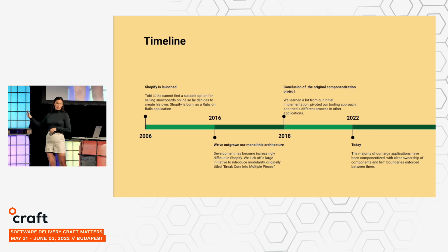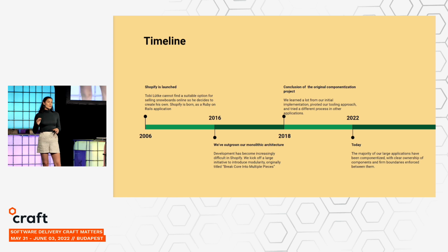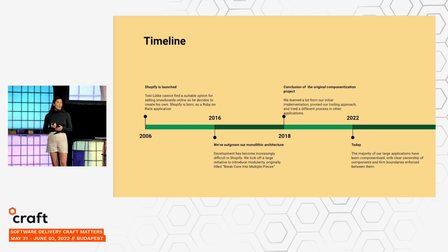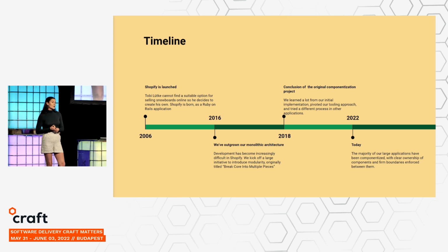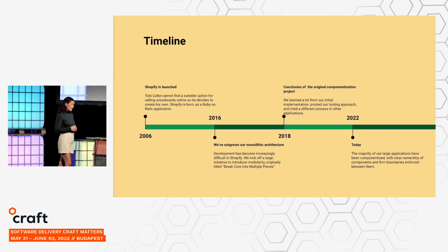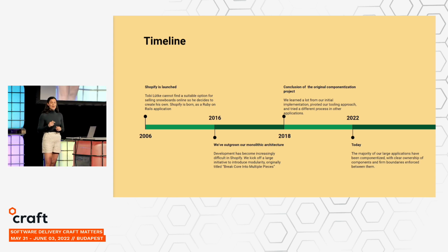So this is the super high-level timeline of the journey that we're going to be walking through together today. In 2006, Shopify was founded by our CEO, Toby, who wanted to start an online store to sell snowboards. But he looked at the available options for selling online, and there weren't really any that worked for his needs. So he actually pivoted to building his own online store backend solution. And at the time, he decided to use Ruby on Rails, which was just being finalized.